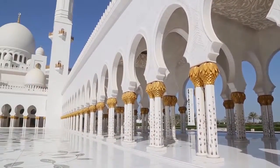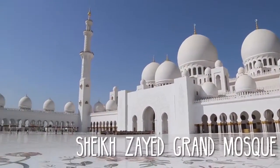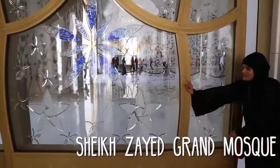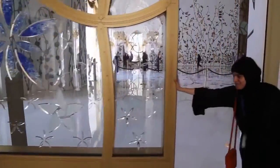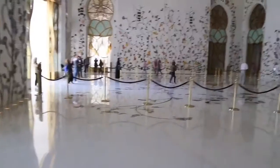One of the very first things I had on my list of things to do was visit the Sheikh Zayed Grand Mosque. The mosque was literally the most beautiful place I've ever visited. From the architecture to the craftsmanship, it was unlike anything I've ever seen.